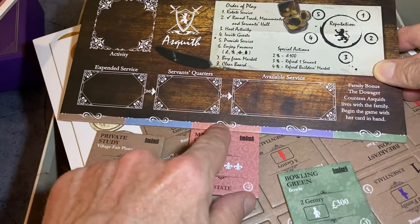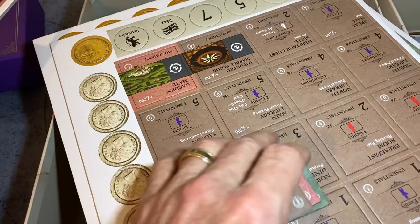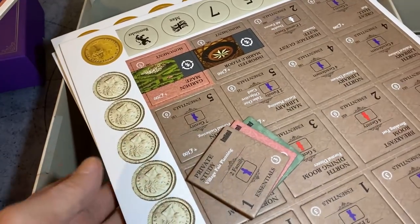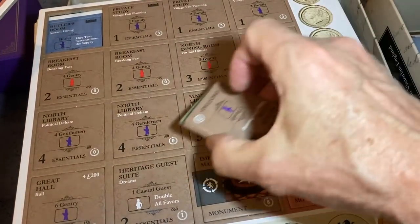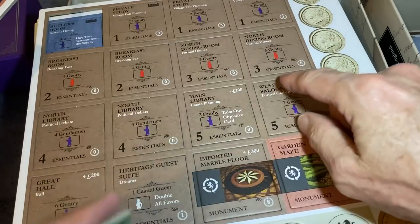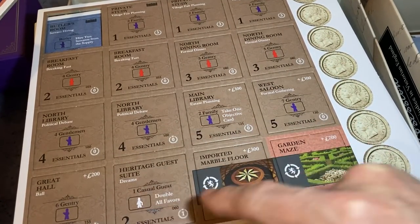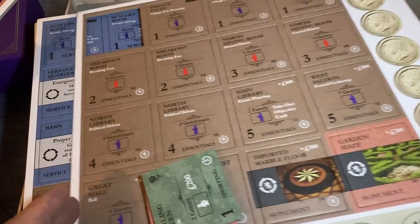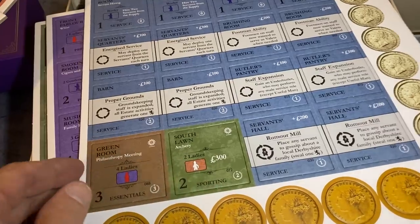That one's better than it was last time, but it's a little lighter, but I don't think that that's a serious issue. So these look good. There's a couple new things in the boards you should take a look at. We have all of our sorting numbers that are there, right? We have some new tiles right here, the green room and the south lawn.